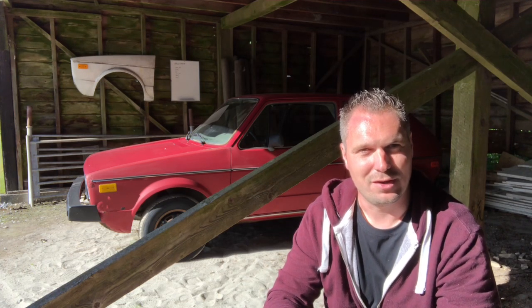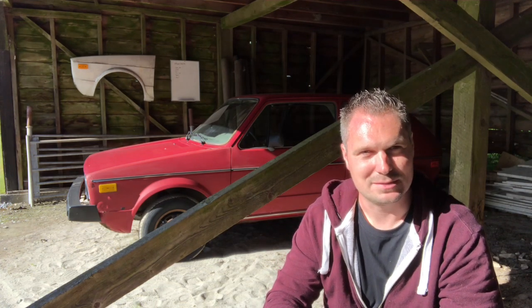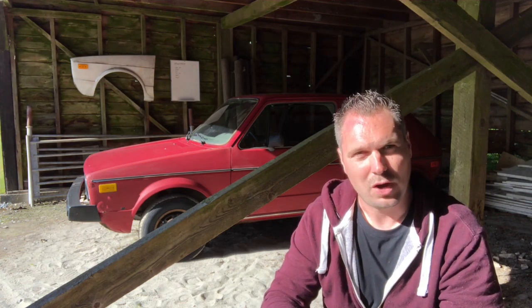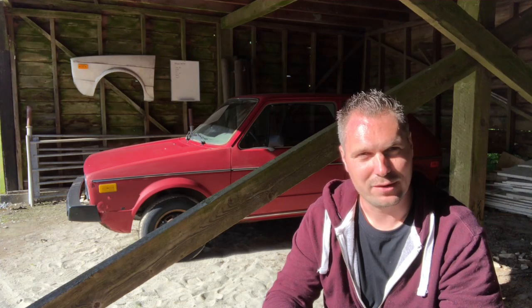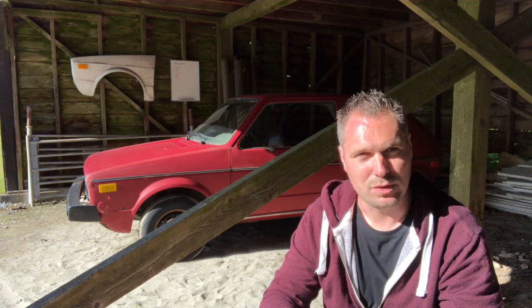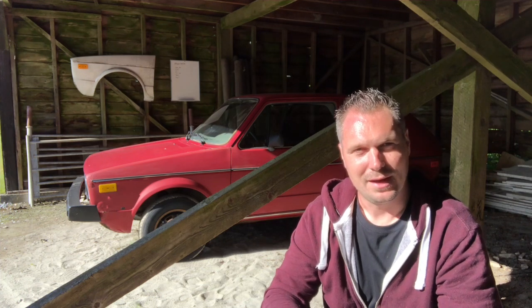I want to run it on twin Webers. I think that part goes back to the raw aspect of this car. Putting it on twin Weber 45s is roughly my goal there. That may change as far as sizing or what have you, but I do want to make it carbureted. I do want to make it a very raw build.